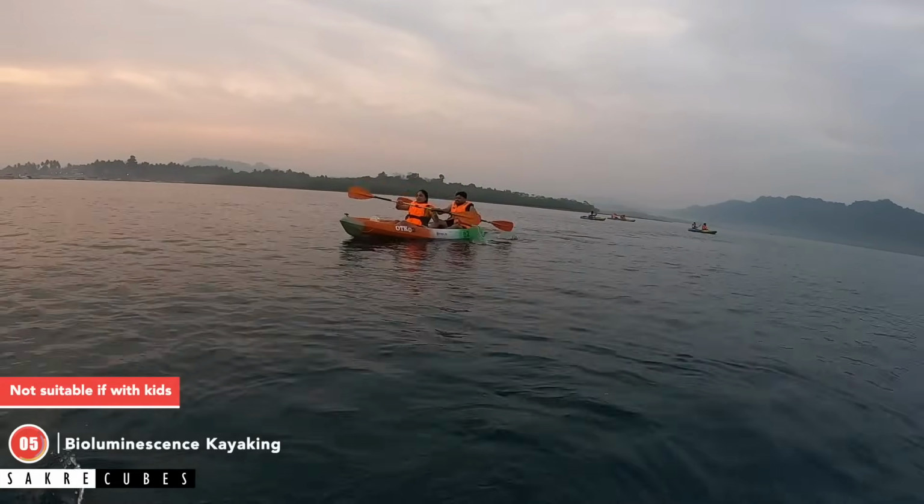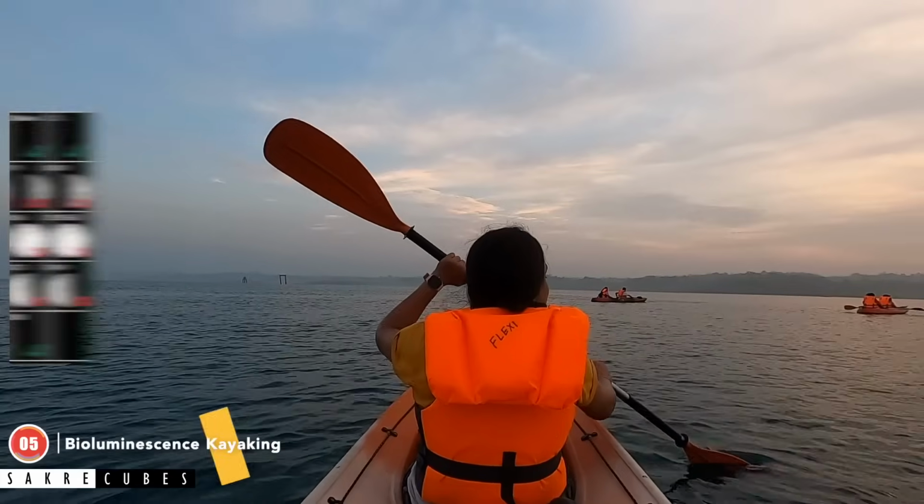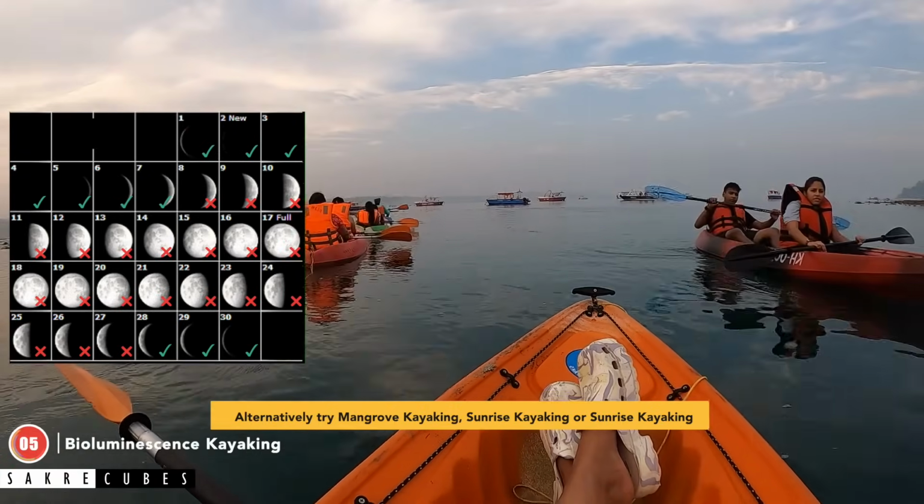Although bioluminescence exists throughout the year, it can be experienced only when there is pitch dark. Hence the best time to do it is around the new moon time. So do check the moon calendar before you plan.